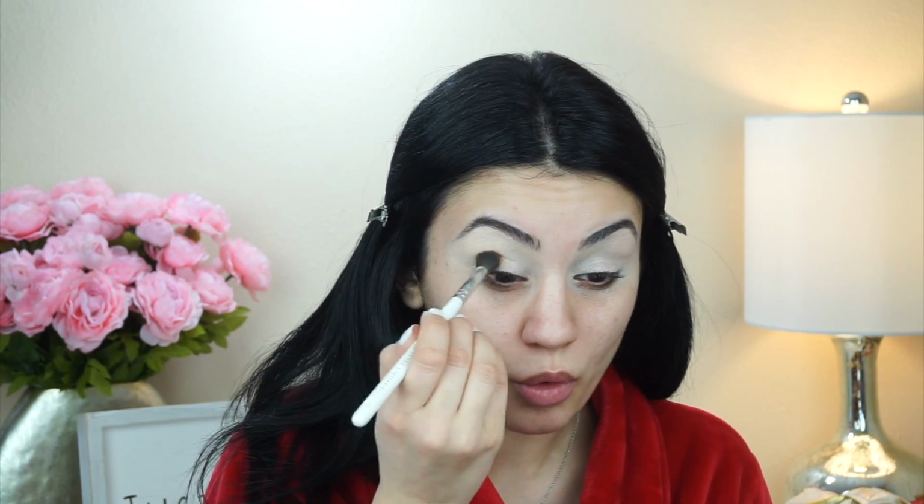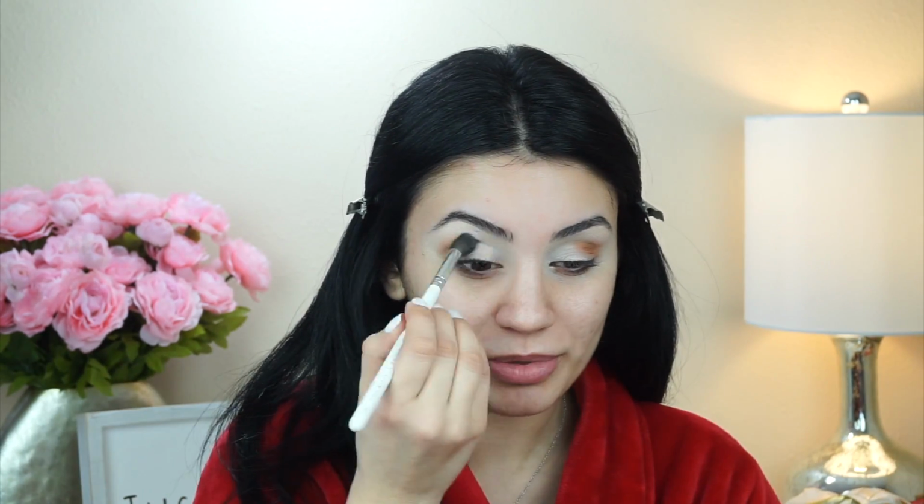Okay, I'm thinking a warm little bronzy smoky eye. Let's see how far that goes. You know what? I want to take it slow because I don't want to rush. I don't want to be in panic mode. I feel like when you're in panic mode, you kind of just lose yourself. So I'm going to compose myself right now. See? Look at my blend. It's working.